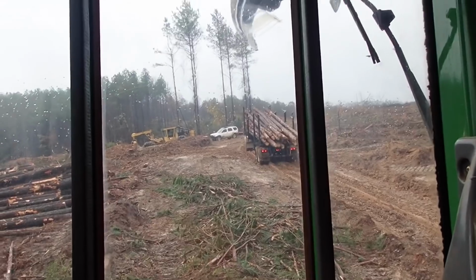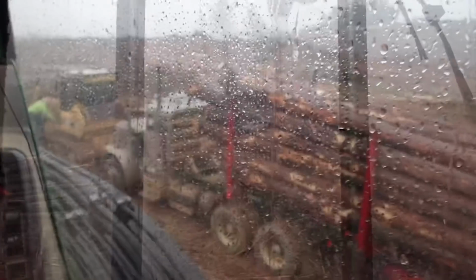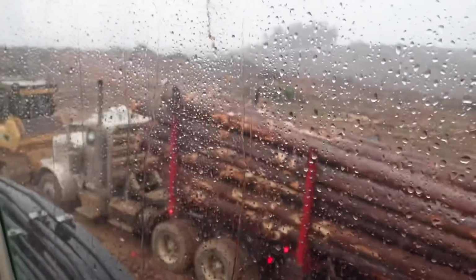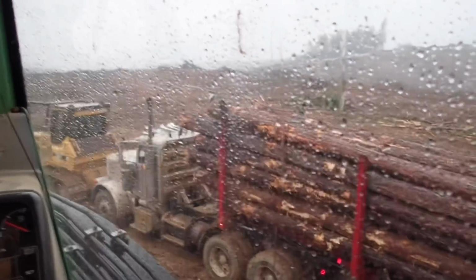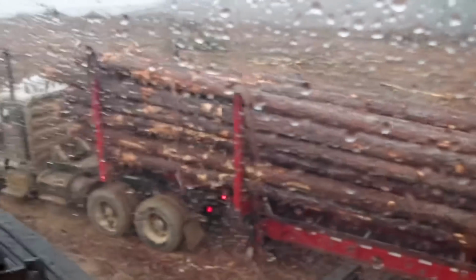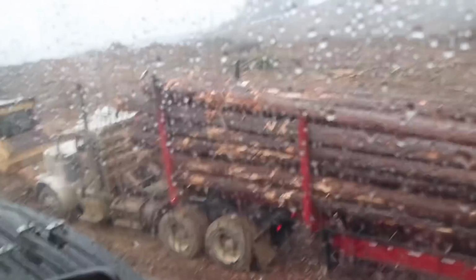That's number 10. I got one more load, and then we're going to the house. That's load number 11 right there. We about to shut her down and go to the house. We didn't get a full day, but we're going to call it a full day. That's what we're going to do.